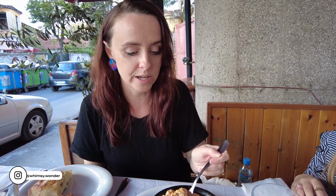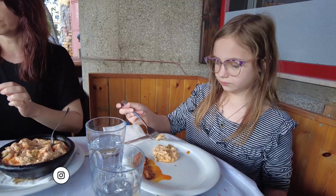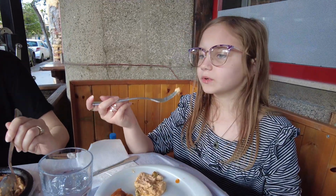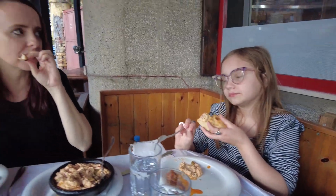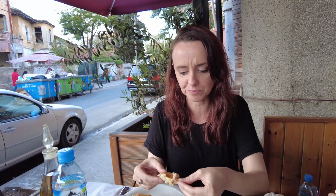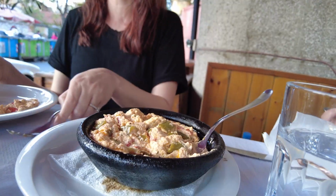So Em's gonna try the traditional casserole. It's like cheese and I think peppers. I'm sure there are other ingredients as well, but that's all that was on the menu. It reminds me of what you would dip in, like, I don't know. Wow. That's so good. Oh my word, no, the cheese. Oh, but what about the bread though? The bread's amazing too. The bread immediately reminded me of turkey. I can't figure out what it reminds me of, but it's so good.